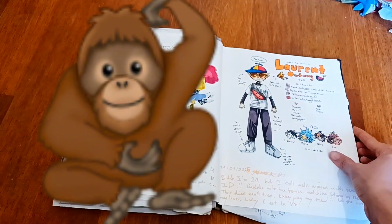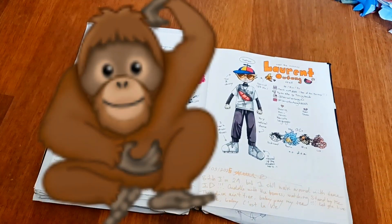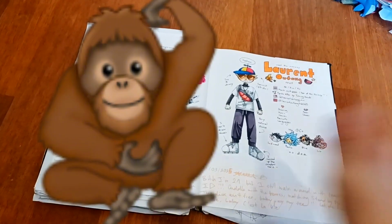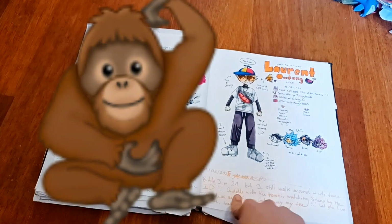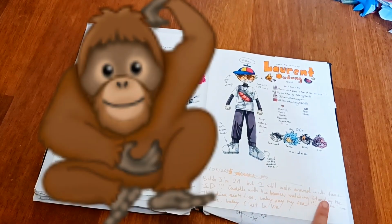More journaling. Another Meet the Artist, because I hated the first one I made. This one I hate less. And also, March 11th, I turned 21. So I wrote this.